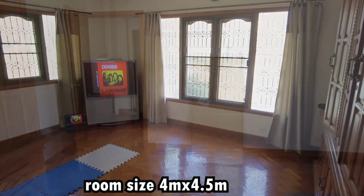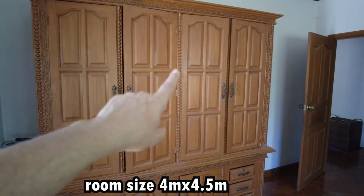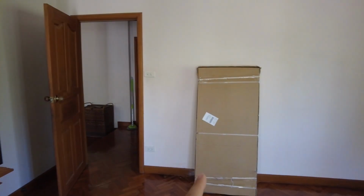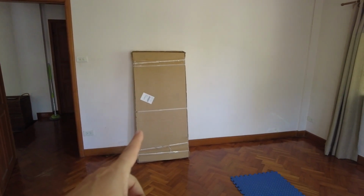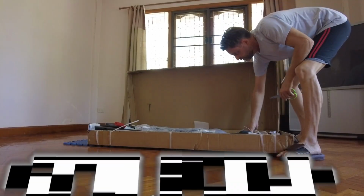And the bedroom is no longer a bedroom. Wardrobe's going to be shifted out, so I might put a big wall mirror on there. And the pull-up station's arrived. First bit of equipment. So, yeah, let's get going.